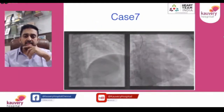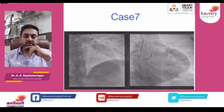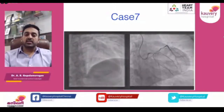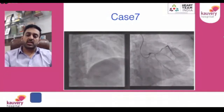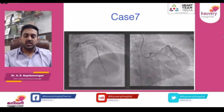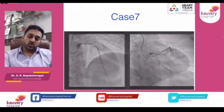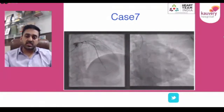This is the last case I'd like to show. You can see here significant disease. I hope I can convince everyone that this patient has severe diffuse disease of left main, circumflex, intermediate, LAD, but beautiful targets for coronary artery bypass grafting. This patient again was 75. He was old, so I offered him coronary angioplasty to all these vessels.